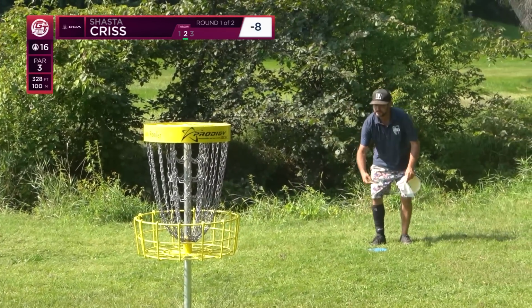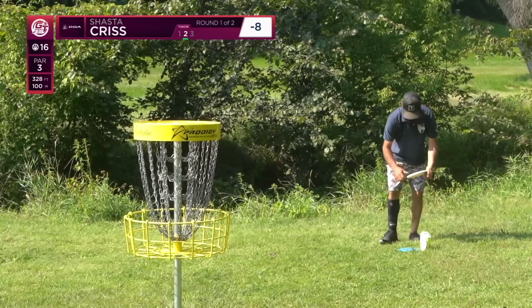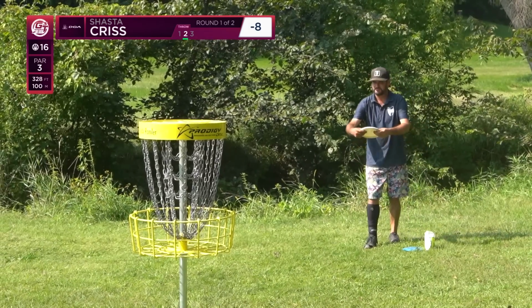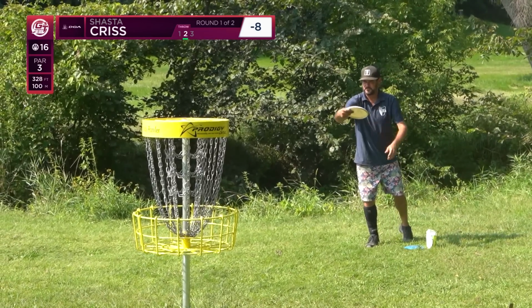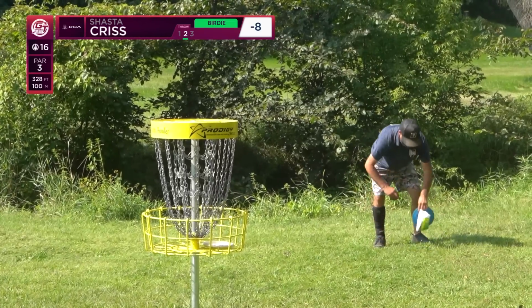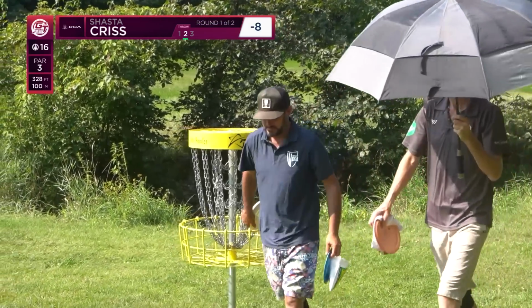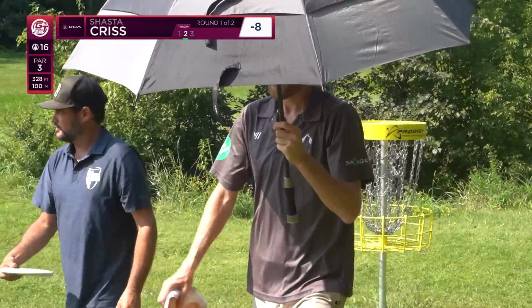And Louie and Paul are going to stay gridlocked here. I'm excited to see these guys play into the next round. I'm assuming at least Louie and Paul should be able to make our second round coverage with how well they're playing. We'll have to see if Mitch and Shasta can finish strong and join them here. Yeah, that would be so cool to see.